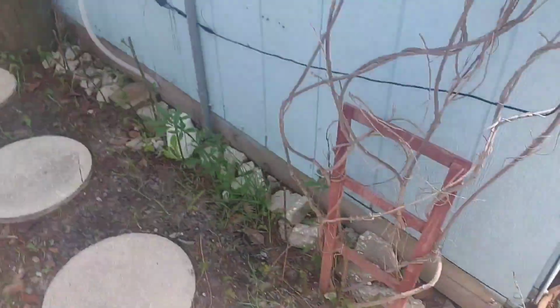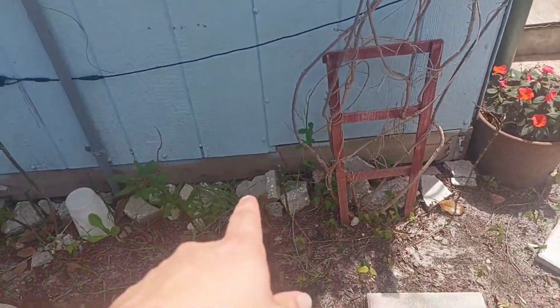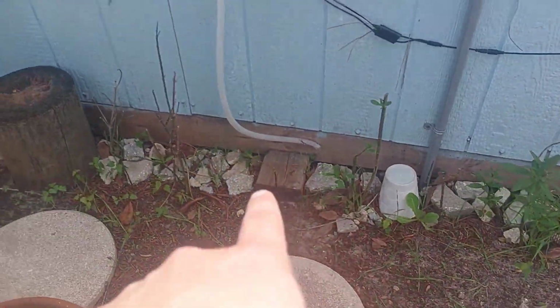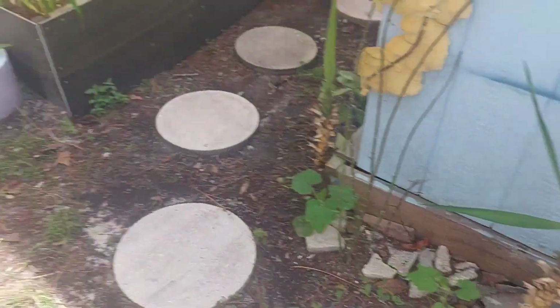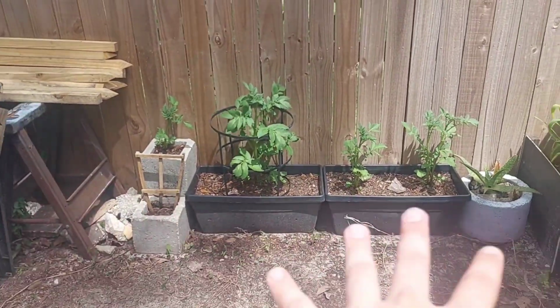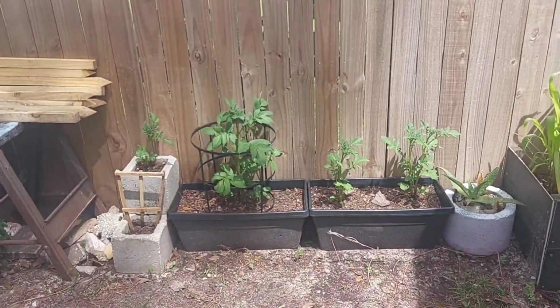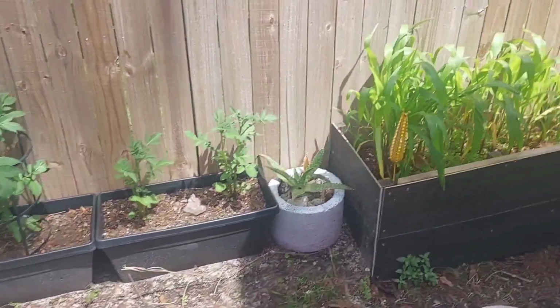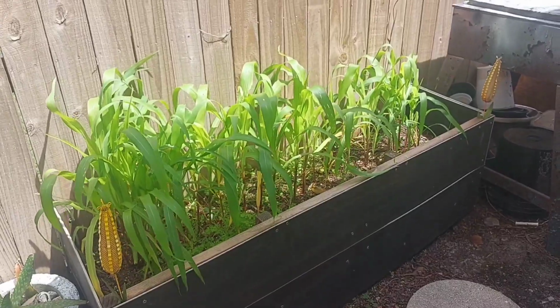And I remember telling you guys that I had more milkweed over here. Now it's actually starting to grow in, getting some green leaves on there. That's the progression on the potatoes. In the last video, you just saw it was just dirt. So now we got potatoes growing. Look at the corn, how much that's shot up.